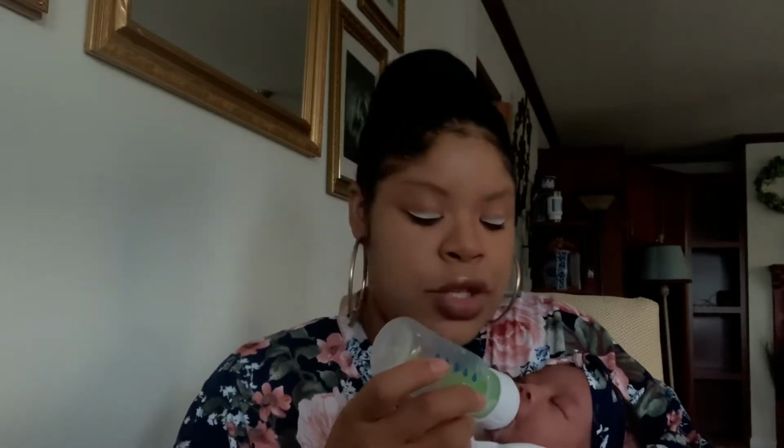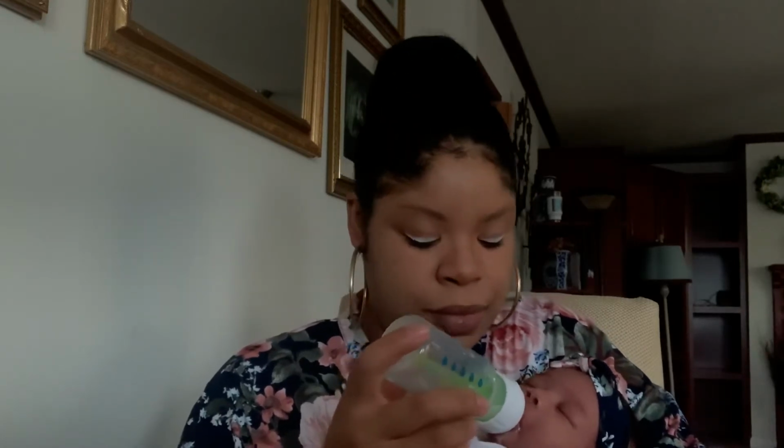So she had the hiccups and I had to give her the rest of this milk. So she's going to finish that off, and then I'm going to show y'all how to swaddle a newborn.